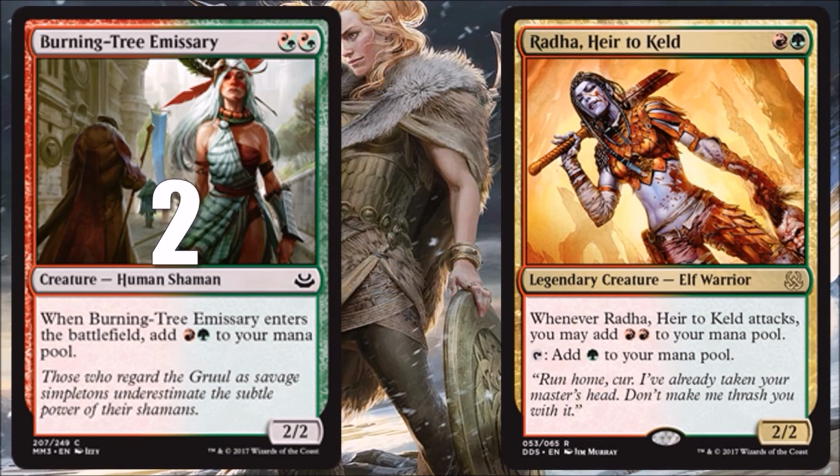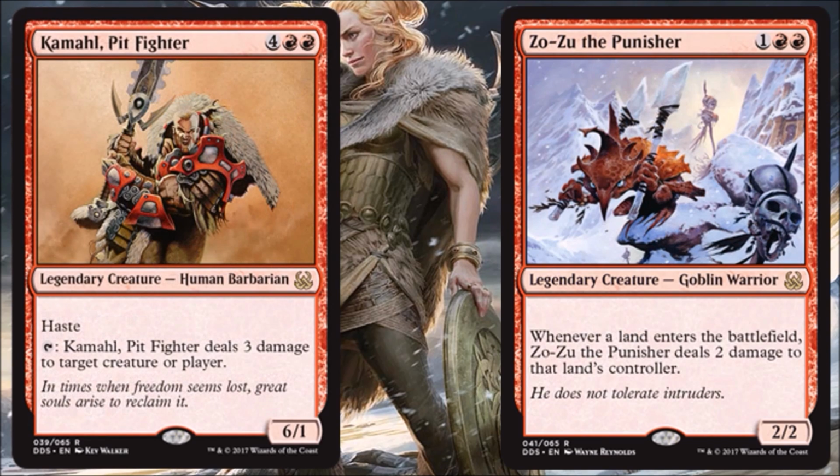First off, we have a couple creatures that will give you a mana jump. We're going to start off with Burning Tree Emissary. You get 2 copies of her, and Rada Erdekeld. Just 1 copy there, but both ways to get extra mana faster. Couple direct damage creature spells.